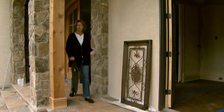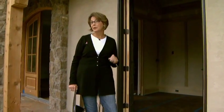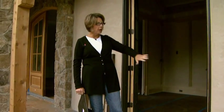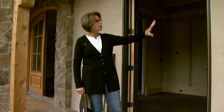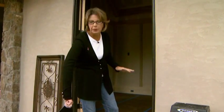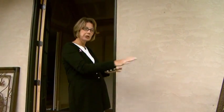You know, this is a really beautiful house, but like all great homes, they can always benefit from a little bit of accessorizing. Now, out here on the front porch, it's a narrow porch and we're not going to have any room for furniture, but we have these large spaces right here of just plain taupe-colored stucco. I thought it would be great if we were to find some wonderful metal pieces to go out here. They'll tie in great with the railing and the overall look of the house.